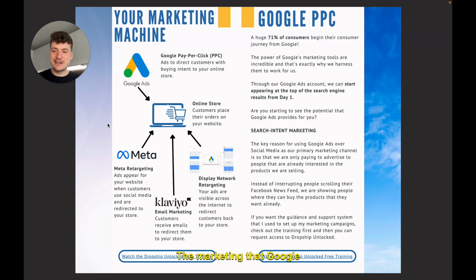The marketing that Google allows us to do is to get our ads at the top of the search engine results page from day one. We're going to go ahead of all the organic listings, all ahead of the big businesses that have perhaps been going for years. We can get to the top of that page from day one using our pay-per-click marketing ads.